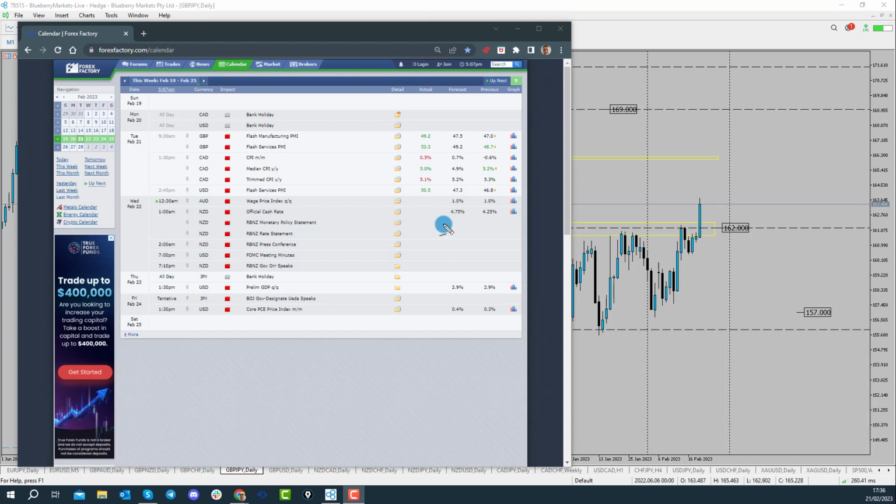services PMI, and you can see here about 9:30 AM British Standard Time. There we go. The flash manufacturing PMI came in at 49.2, ahead of 47. Flash services PMI, so services PMI is a little bit more noted in the UK as they are more of a service industry, and we've got 53.3 there, ahead of the revised 48.7.